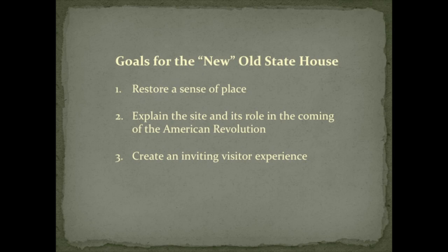So these are the goals that informed us as we set out on this project. Two of these I've already alluded to: restore a sense of place in the building and use that sense of place to explain the site and its significance to the coming of the American Revolution. But this last one I think is equally important, which is that it was so important to us to create an inviting visitor experience, to make it feel for visitors like they could access the story and connect with that story.